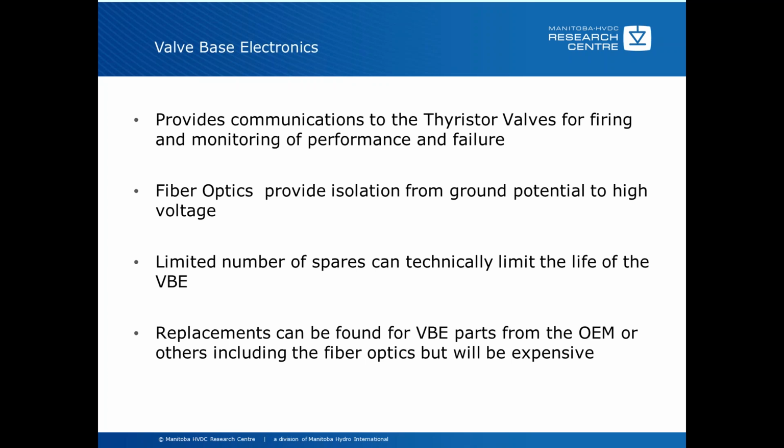Generally, a limited number of spares are purchased, and this can technically limit the life of the VBE if you start to have a number of failures with the spares. Replacements can usually be found for the VBE parts from the OEM or others, including the fiber optics, but generally these replacement parts will be quite expensive.